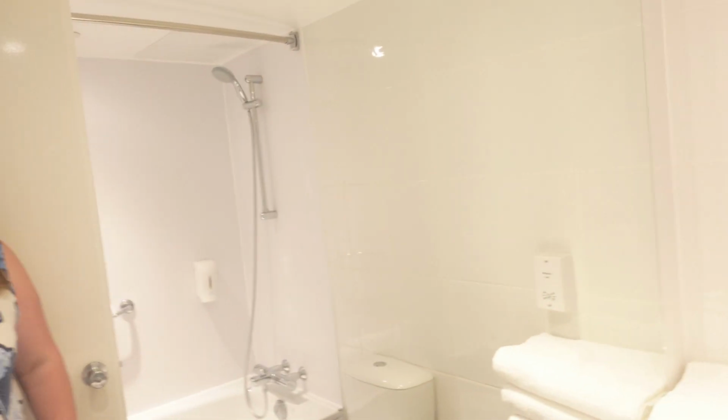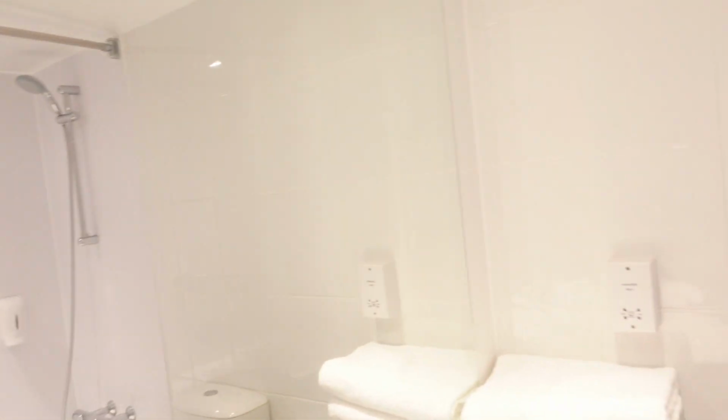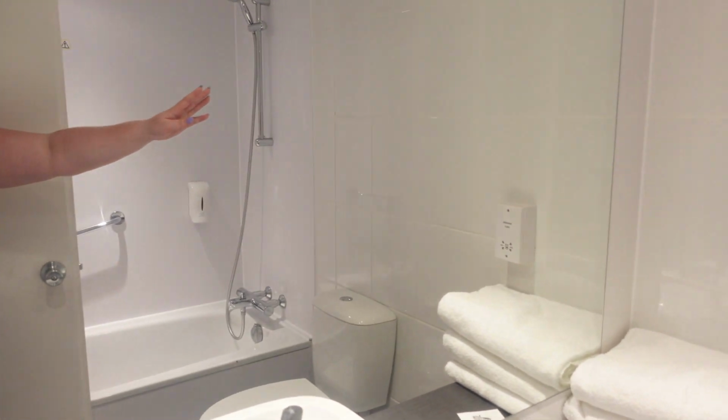Yeah, the bathroom is massive, super huge. Like there's a wall mirror here. This is massive, massive.